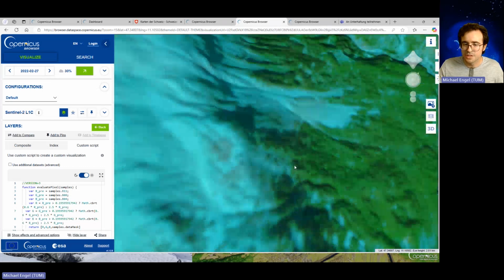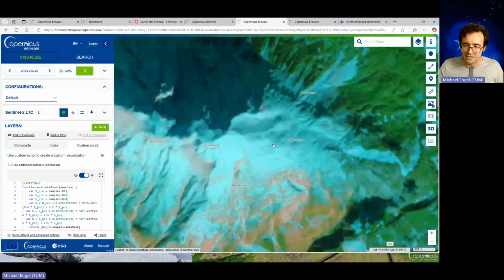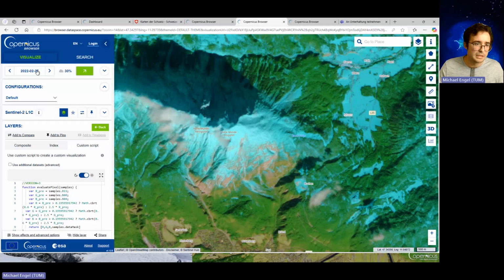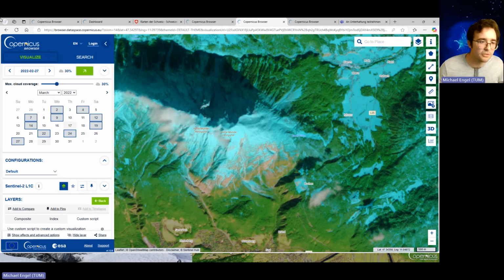And yeah, so how to do this? Stable conditions for ski touring often depend on whether there has been a stable weather phase in advance. And you can see it in satellite imagery. For example, I want to see only imagery with a maximum of 30% cloud coverage, and every date with a blue box surrounding it is an observation of a satellite with a maximum of 30% cloud coverage. So if there are a lot of them, for example, like in March, you know, oh, there have been stable conditions. And that's pretty favorable.